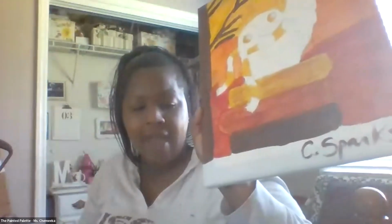If you have painted all the way to the bottom of your canvas, you can put the signature on top of it. But if you haven't, you can use the bottom space. It is completely up to you, but the bottom part of your canvas should be dry by now.